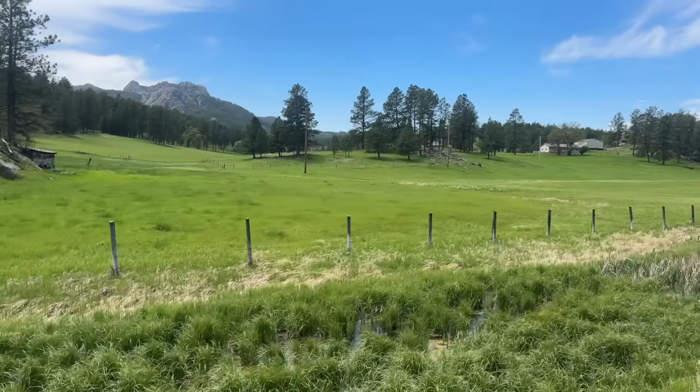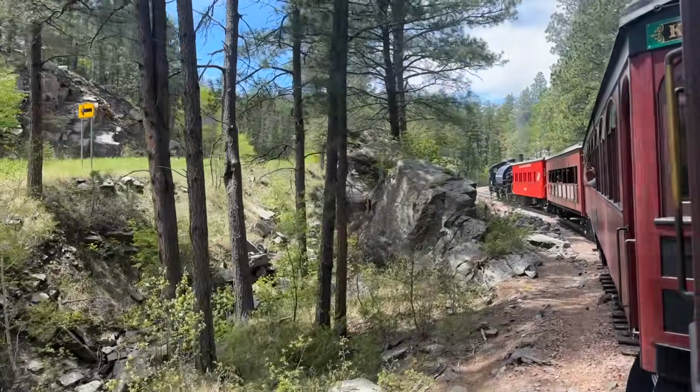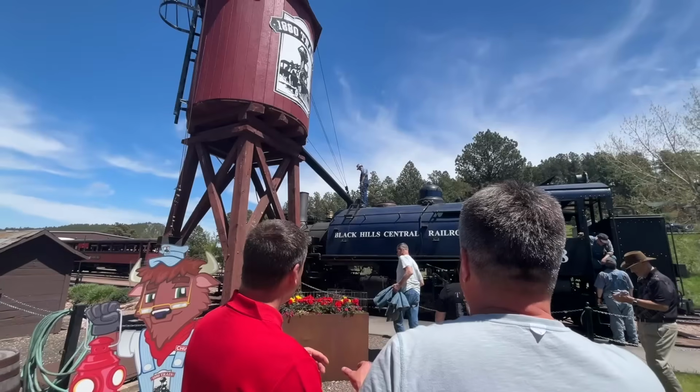And the trip's 1 hour each way. It's a nice, easy, leisurely ride. It's in the pretty canyon, so it's a great ride, and to me, we were lucky we got a special tour when we went, and they kind of talked to us about the work that goes into preserving that.